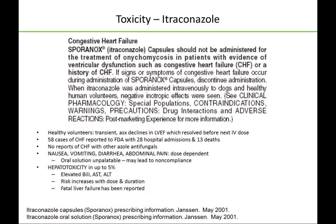I do think it's important, though, to mention the downsides of itraconazole, and one that a lot of people are not aware of is there's a potential for congestive heart failure or aggravating congestive heart failure with itraconazole. So what we know is that in healthy volunteers, when they were testing the IV itraconazole, they would see a drop in left ventricular ejection fraction that would normalize by the time the next dose was due. So it wasn't considered to be clinically significant in healthy volunteers.